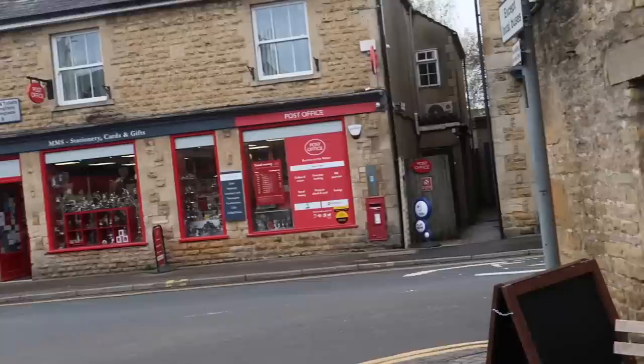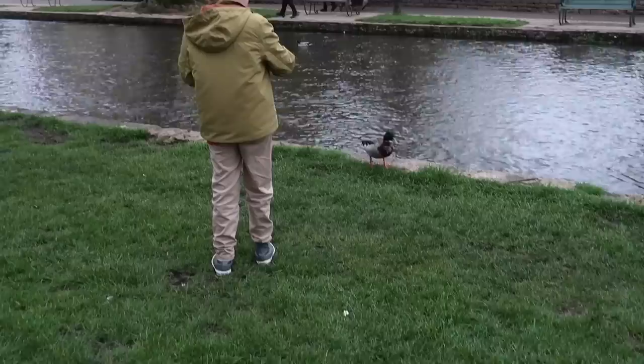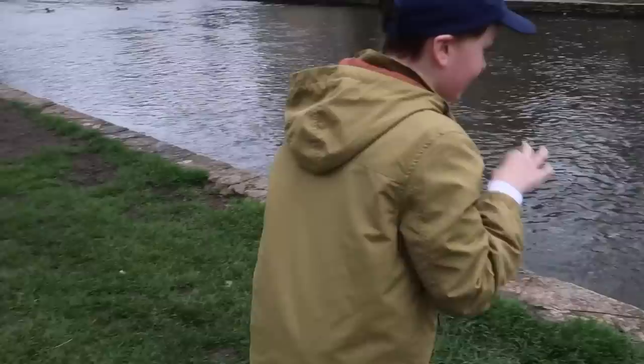So we're in the real village, and if you look, this row here is actually the same as the model village. So look, you've got the Victorian Christmas shop, stationery, and the post office. We've just bought some duck food from the shop. Atticus is feeding the ducks. Oh, he likes that, Atticus. He's just come up. I think he's hungry, this one. Oh, he's loving that.